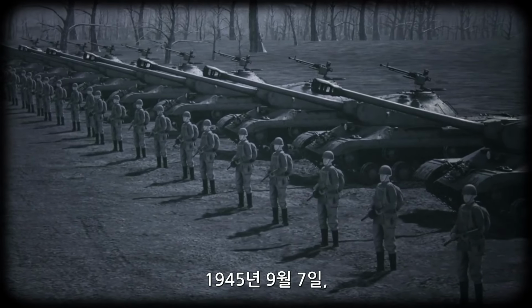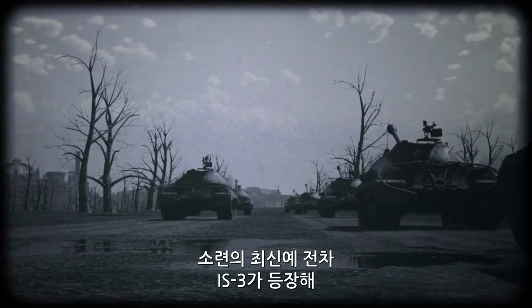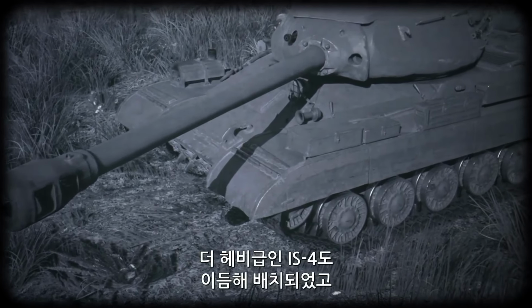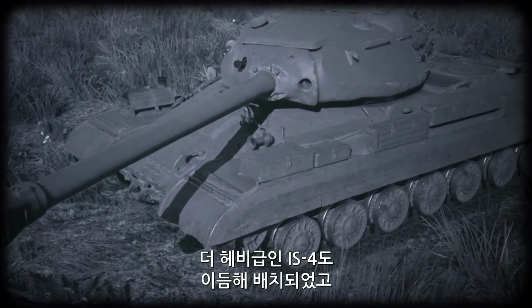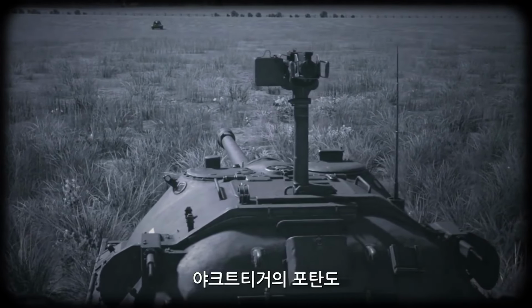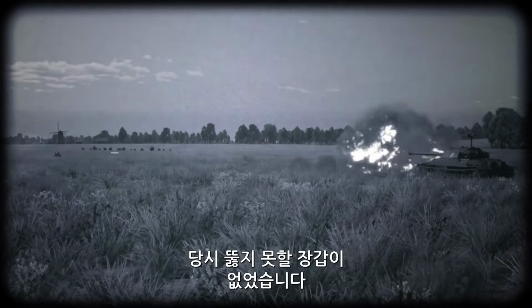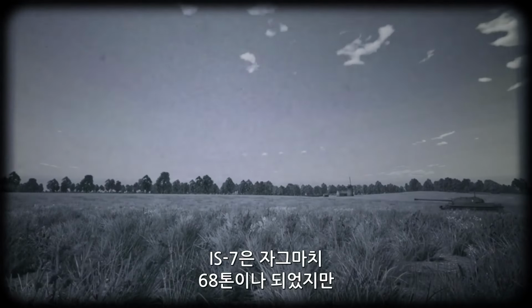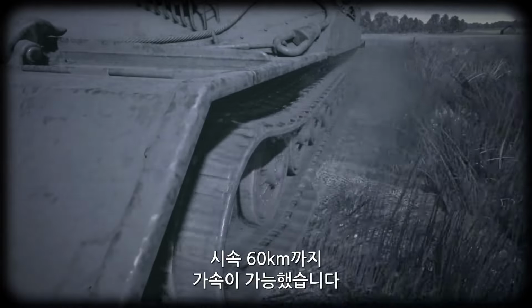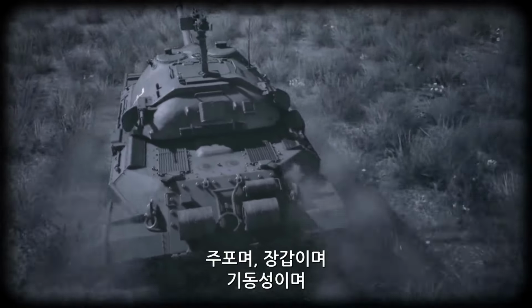On September the 7th, 1945, Berlin saw the first parade with the newest Soviet IS-3 heavy tanks. Viewers were impressed. The IS-4, an even heavier tank, saw service the following year, while the IS-7 was undergoing testing. Its armor could easily sustain the Tiger's fire, while the 130mm gun could handle any possible enemy. The IS-7 weighed a whopping 68 tons, but its powerful diesel engine could propel it at 60 kilometers per hour anyway. Best gun, thick armor, high speed.